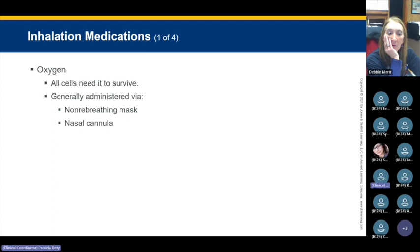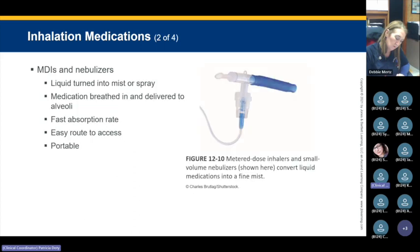Look for that. Oxygen. So this is our inhaled medications. All cells need oxygen to survive, right? By far the most commonly administered med. We've already talked about that. And it's generally given through our non-rebreather or our nasal cannula. Remember, non-rebreather is up to 15 liters per minute, 10 to 15 liters per minute, where our nasal cannula is 1 to 6.